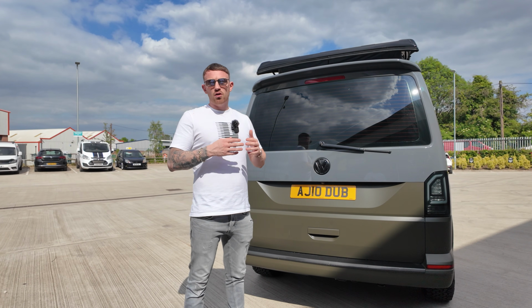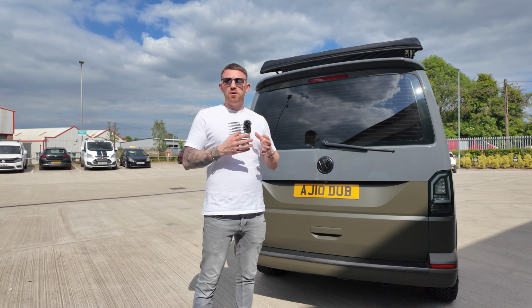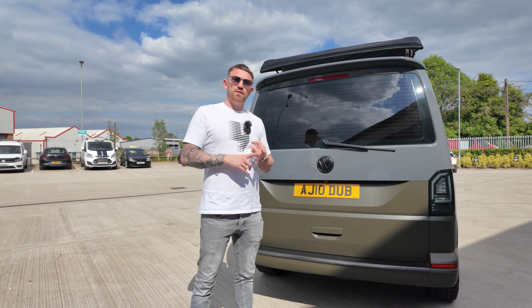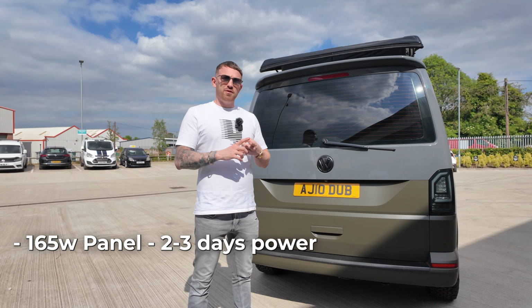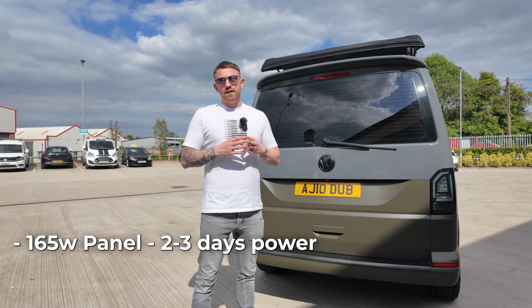A few people ask us what are the different wattages in solar panels. Well, the different panels that we provide, we believe cover most applications for most normal people, and they are the 165 watt panel and the 250 watt panel. So the 165 watt panel is perfect for anybody who wants to go away for 2-3 days, even a little bit longer. You might be using a fridge, your lights, diesel heater, etc, and that comes in at a very effective price as well.